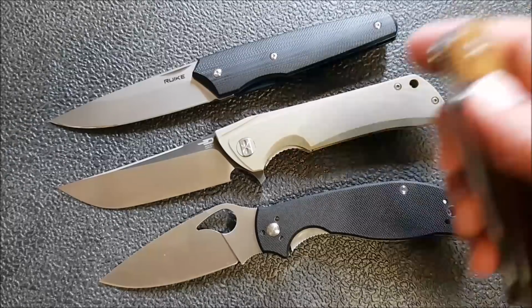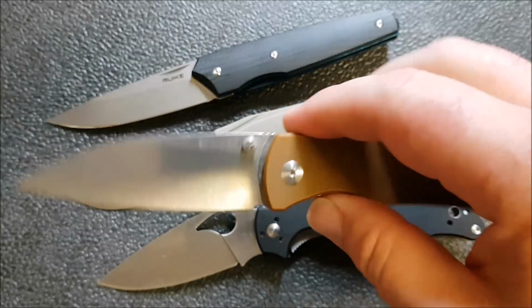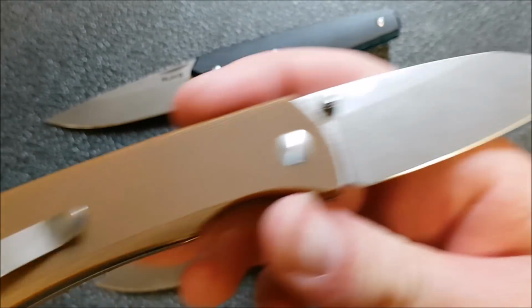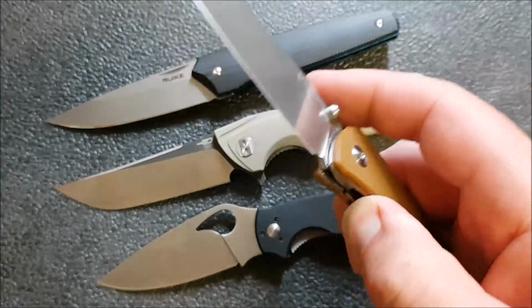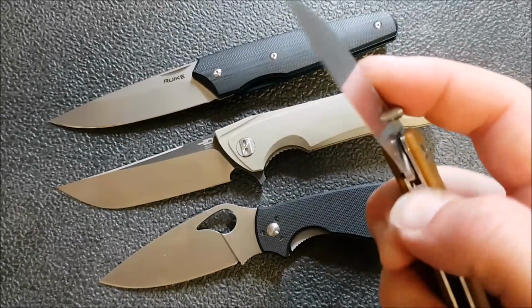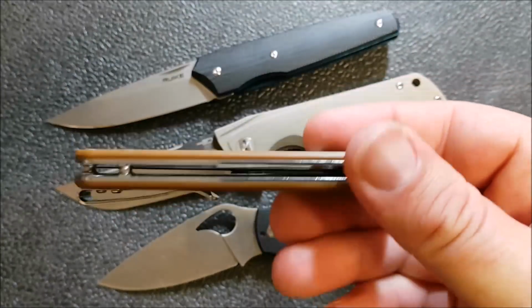There's the Kizer Tangram series. I've still got this one on loan. It's going back to its owner very, very quickly here. But there are a number of Kizer Tangrams that I really, really want to pick up, as soon as I can figure out a way to do that.